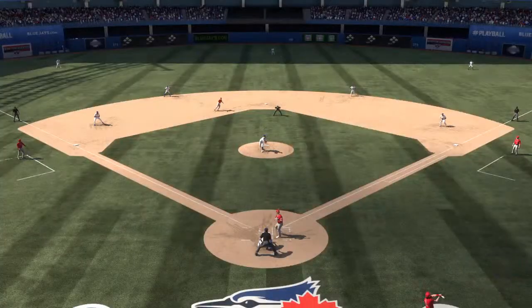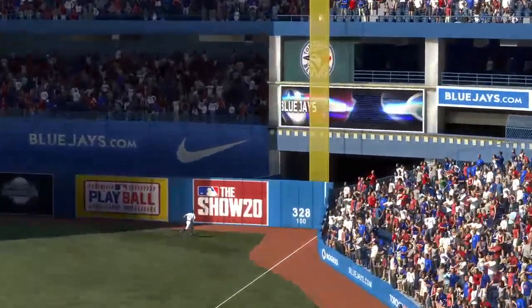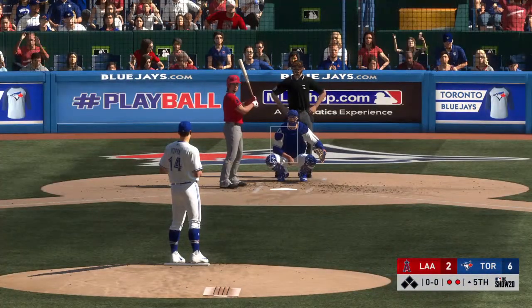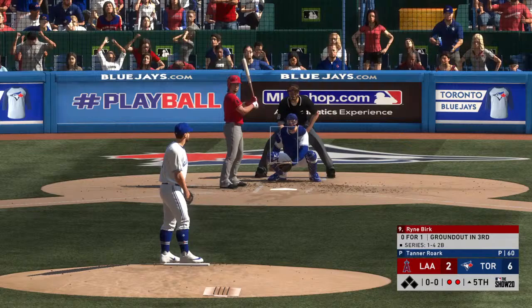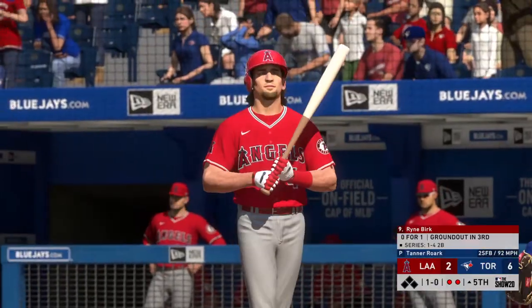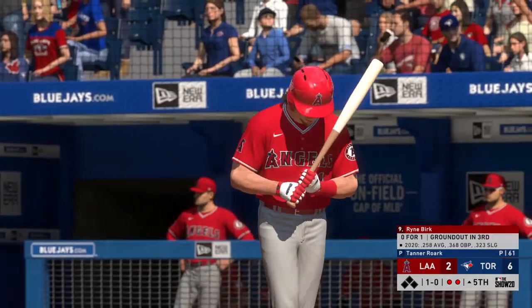Yeah, and it's always important to scratch that first run across when you're getting shut out. But now they're within one grand slam of tying it up. Might seem improbable, but hey, psychologically it matters. Into the box now, Ryan Burke, as he lays off a fastball too low for ball 1. 0 for 1 for him here in this one.